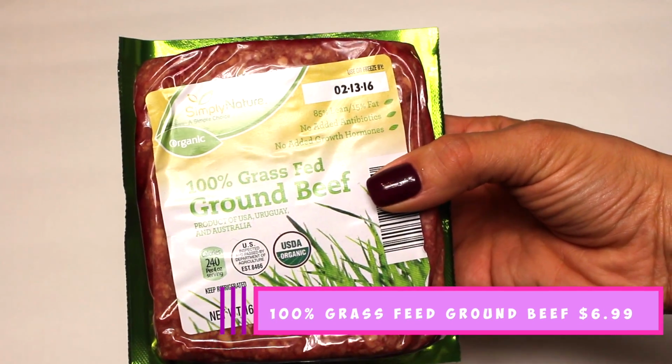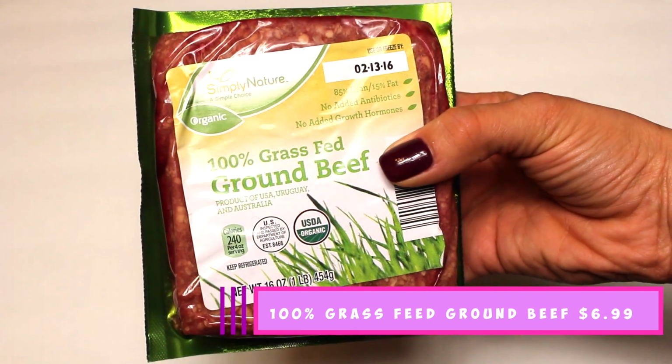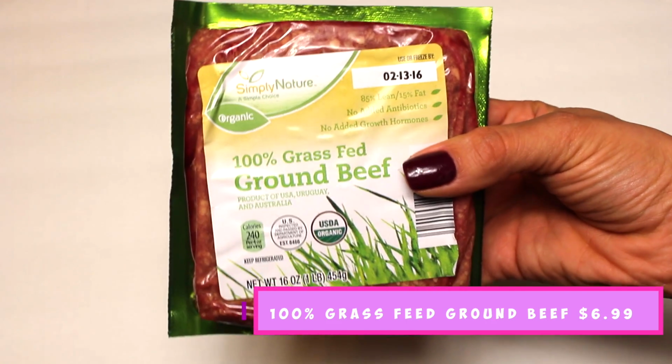100% grass-fed ground beef, and I know $6.99 for ground beef is pretty expensive, but it's actually cheap for grass-fed, so we picked up 2.